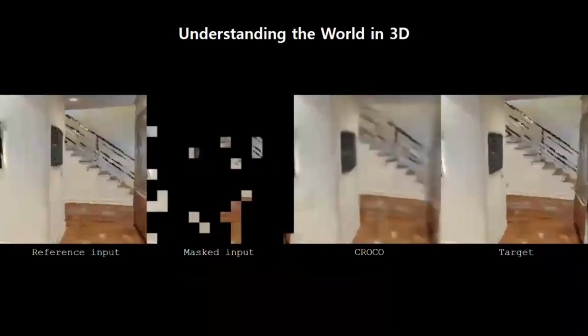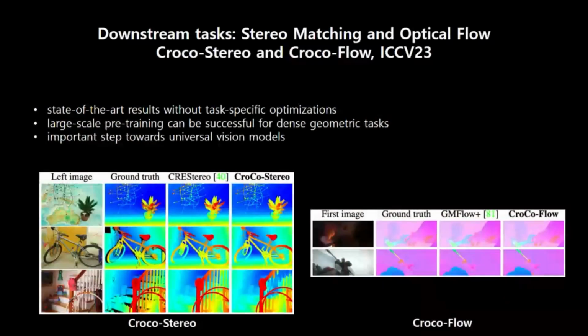Once we have taught CROCO to understand 3D, we can fine-tune it or adapt it to certain downstream tasks. And I would like to show you some of them. Let's start with some low-level tasks. In particular, I would like to talk about stereo matching and optical flow. In stereo matching, it's about reconstructing a scene in 3D from image pairs, and optical flow is about estimating the pixel-wise displacement of consecutive images in video frames.